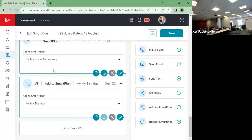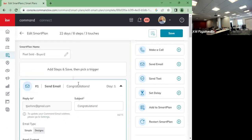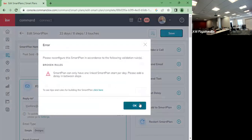Let's see, we'll actually do this. So I want to touch on one last part and then we'll actually test this for ourselves so you can see exactly how it goes out to people. So now that we're done, you click save.